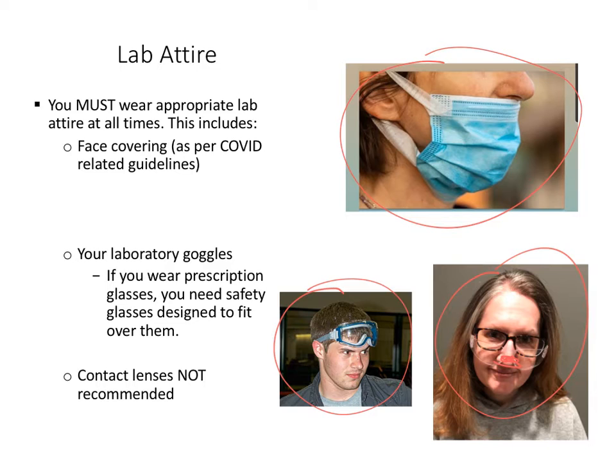As far as contact lenses, you're not prohibited from wearing them, but I highly recommend, if it's possible, wear eyeglasses instead of contacts. So what can happen is the contact lenses can trap the chemicals against your eye and can reduce the effectiveness of the eye washes if you get things splashed in your eyes. So if it's possible, don't wear contact lenses. Wear eyeglasses instead, with safety glasses that fit over them.